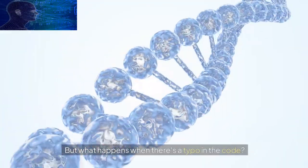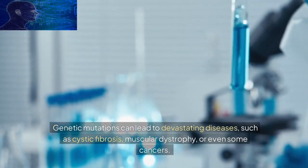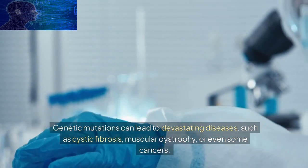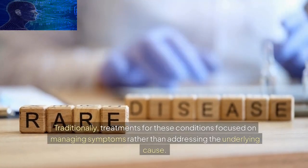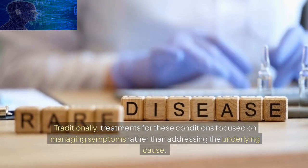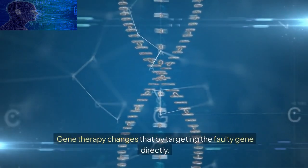Genetic mutations can lead to devastating diseases, such as cystic fibrosis, muscular dystrophy, or even some cancers. Traditionally, treatments for these conditions focused on managing symptoms rather than addressing the underlying cause. Gene therapy changes that by targeting the faulty gene directly.